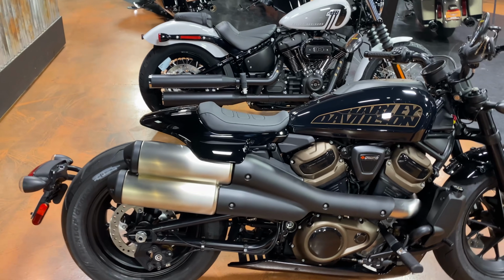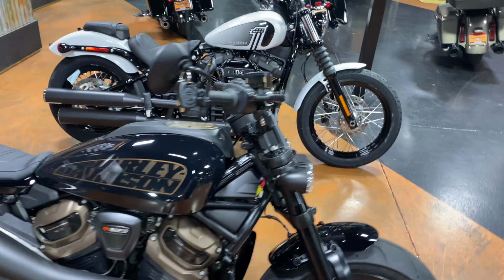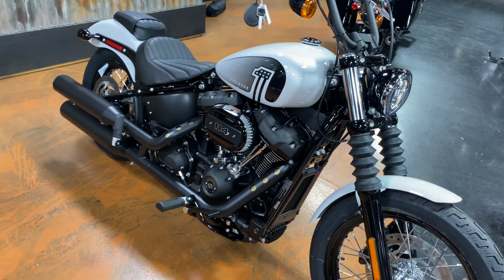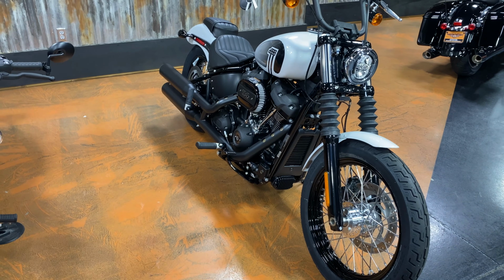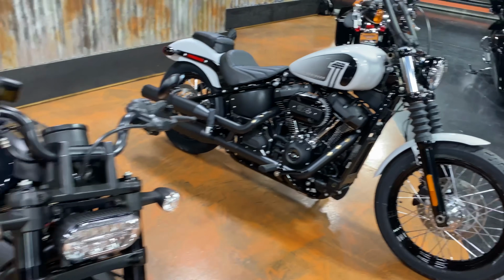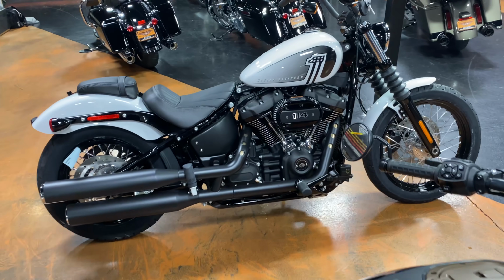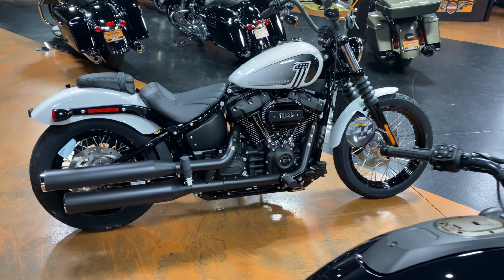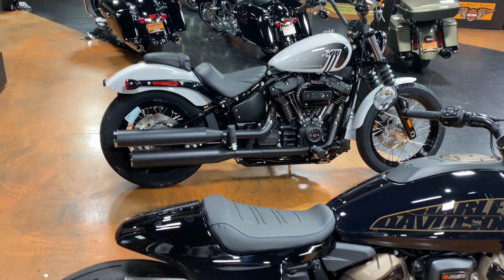And then talking about different seat options also made me realize something that's going to be huge to point out when comparing these two. The Street Bob has been out so long and it's such a popular bike that there is an endless amount of aftermarket stuff for it, be it seats, exhaust, bars, wheels, literally any piece on that bike. There are tons and tons of aftermarket companies, as well as options from Harley-Davidson, to change that bike, customize that bike, and make it your own.